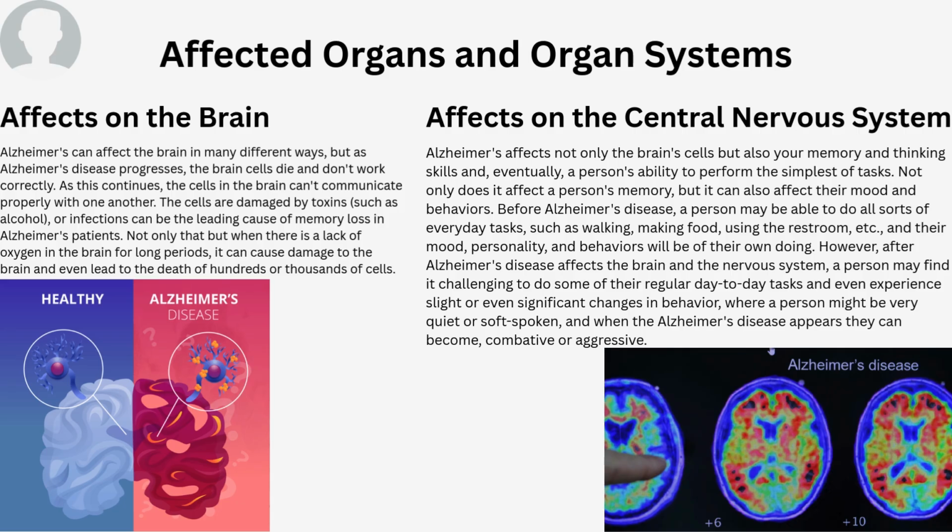Hi, this is Mackenzie Stowe, and this is my second slide, and this slide is about the affected organs and organ systems. Now, the affected organ in the body is the brain. Alzheimer's can affect the brain in many different ways, but as Alzheimer's disease progresses, the brain cells die and don't work correctly. As this continues, the cells in the brain can't communicate properly with one another. The cells are damaged by toxins such as alcohol or infections can be the leading cause of memory loss in Alzheimer's patients. Not only that, but when there is a lack of oxygen in the brain for long periods, it can cause damage to the brain and even lead to the death of hundreds of thousands of cells.